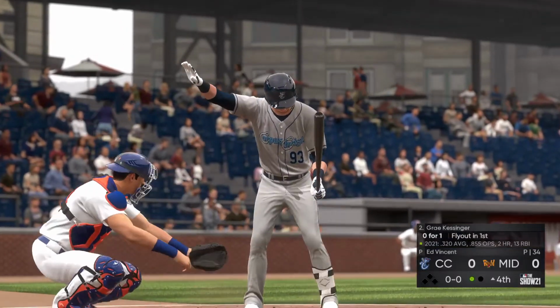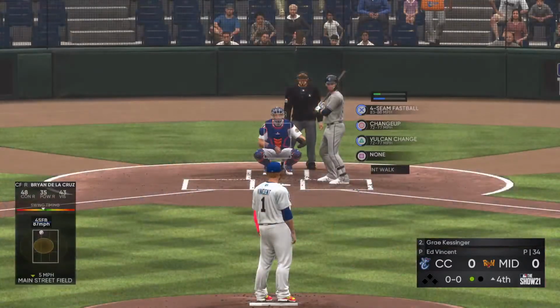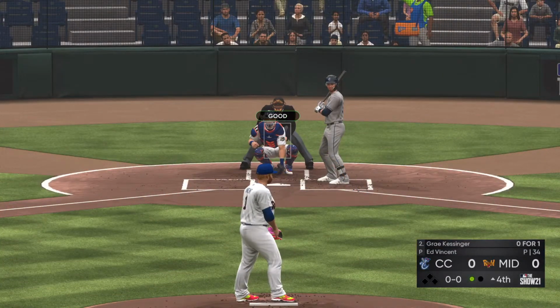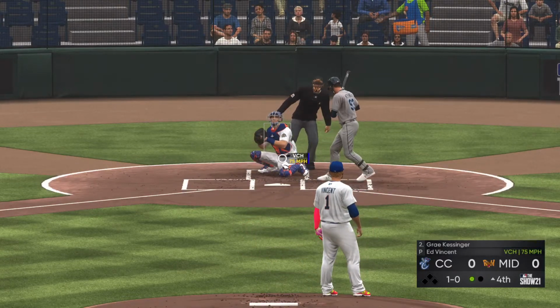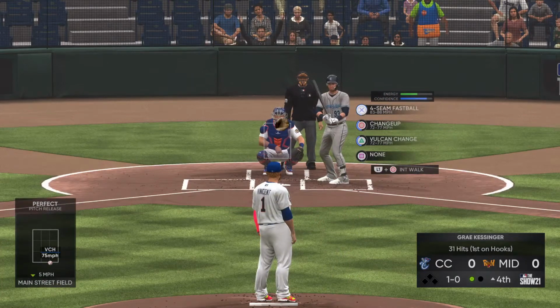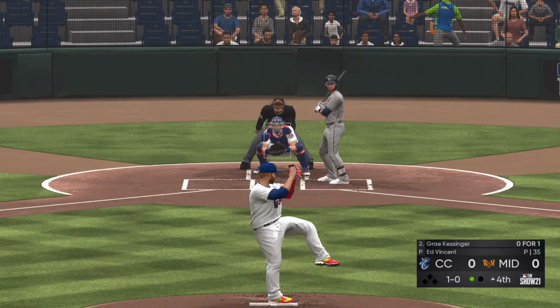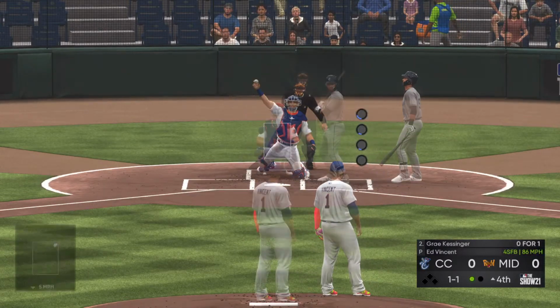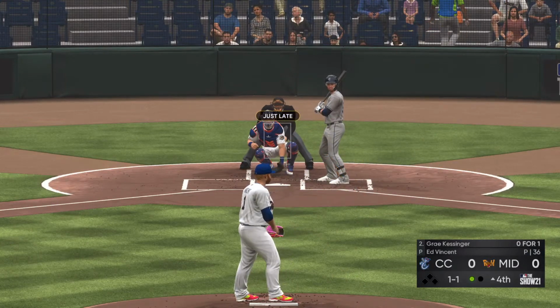So next to bat will be Gray Kessinger, who flew out last time up. The designated hitter, Gray Kessinger. Ready with the first pitch. Here it comes. 0-1. There's a fastball on the inner third taken for a strike. Hey, we got one here. Bases are empty, one man out.